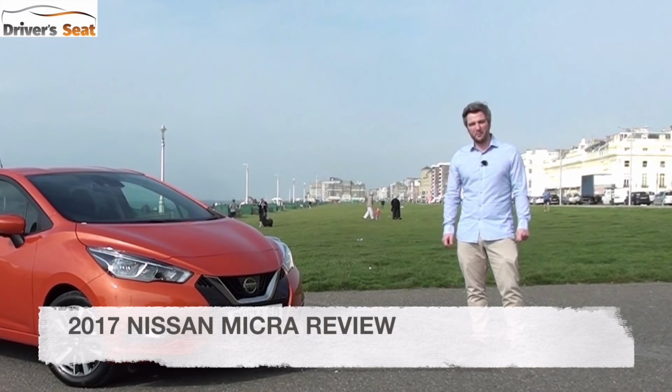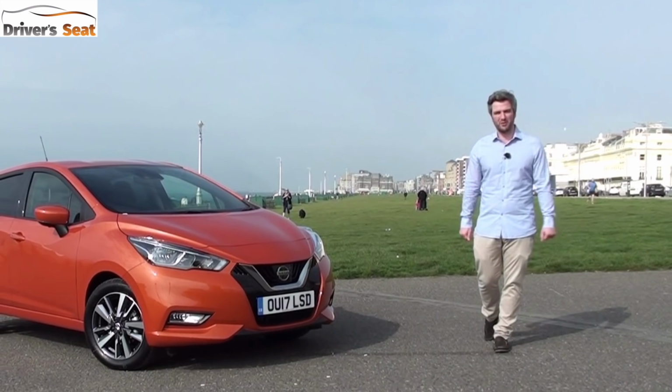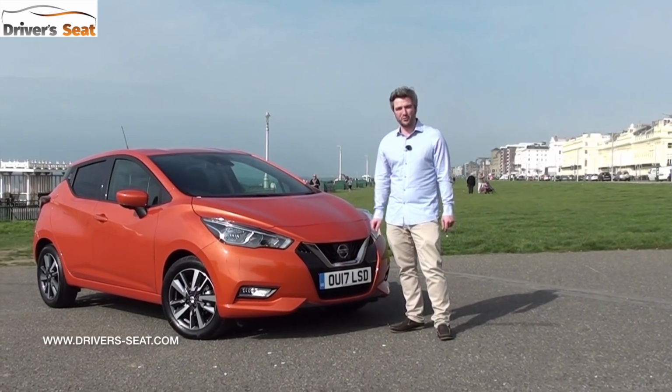Remember those days where it was a little bit embarrassing to admit that you had a Nissan Micra? It was a bit too bubbly and a bit too girly. Well, those days are long gone with this, the all-new 5th generation 5-door Supermini.